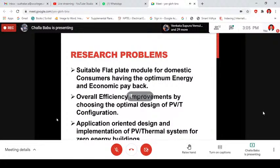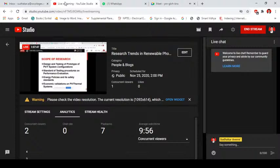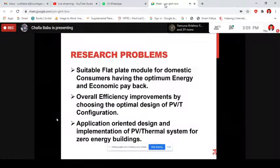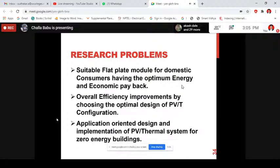The best application I suggest is zero energy building, a building PVT system. That is, if we integrate the PV and the thermal system, which will add extra energy, whether it is sufficient to drive the whole home or not. There is a building integrated PVT system. If you make a zero energy consumption building, that is the best one.